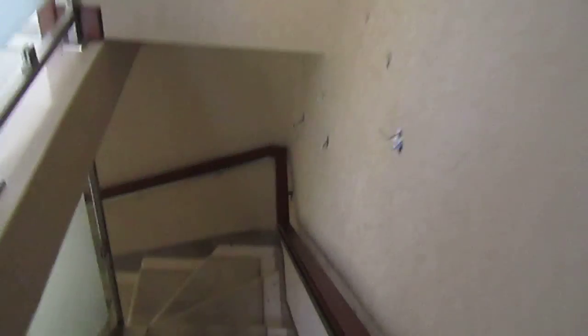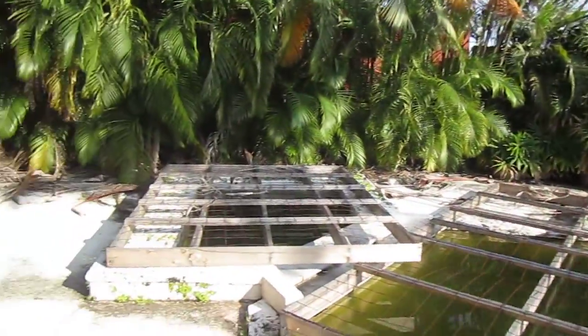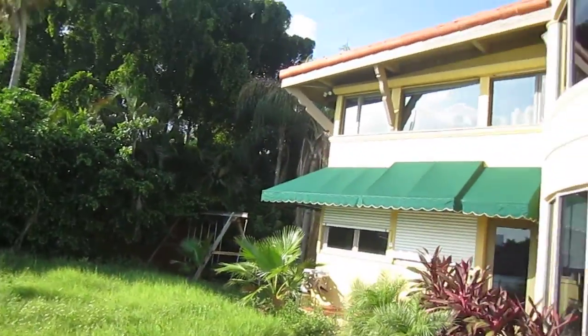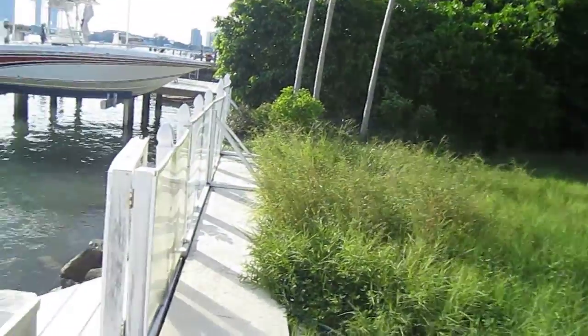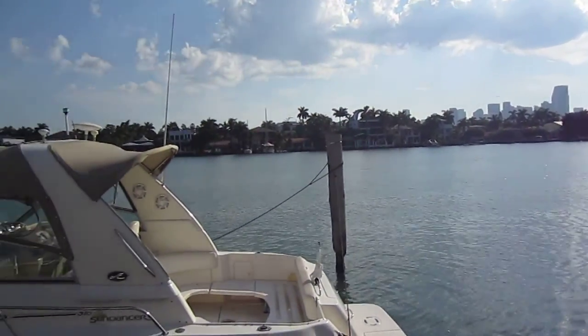Let's take a quick look in the dock, and you finalize for now. Okay, this is the swimming pool. Take a look in the old pictures. They have a swimming pool in the back. That way you come from the garage. It's very large, and that's the back of the house. The back part of the house. Looks like it's in very good shape. The landscape needs a complete remodel, but the view is unbelievable, beautiful.